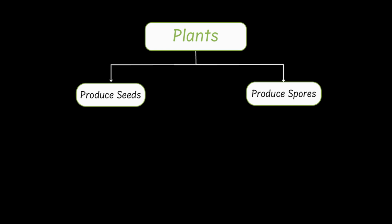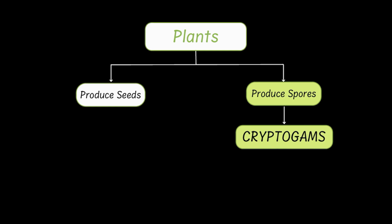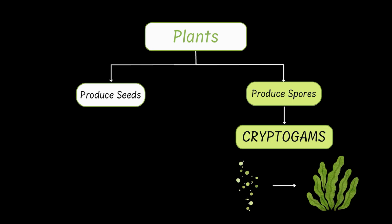Remember how we said that some plants evolved to make seeds? But hey, some still stuck to making spores for reproduction. And the latter make up a category called cryptogams. In other words, cryptogams are plants that don't produce seeds. Instead, after fertilization, they make spores that grow into new plants.